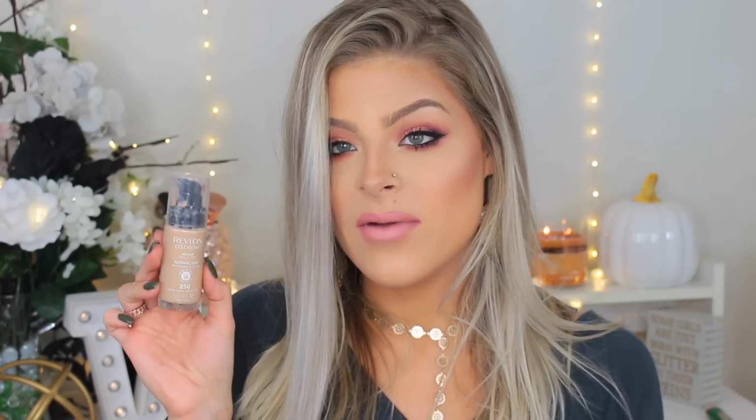Okay, and then next up we have the Revlon Color Stay Normal to Dry Foundation. This one is just a cult favorite. I mean, everyone knows the Revlon Color Stay is such a good foundation. I feel like you either love or hate this foundation because, if you're not careful, it can look a little cakey. I remember this was my all-time favorite foundation when I was in high school.